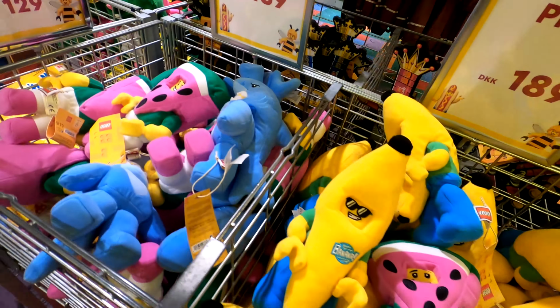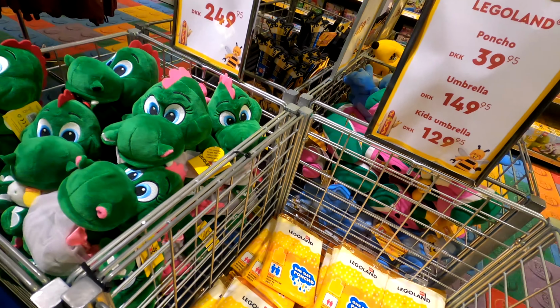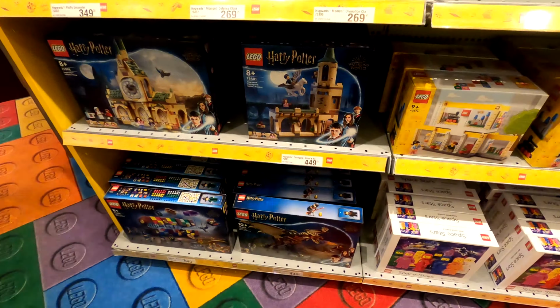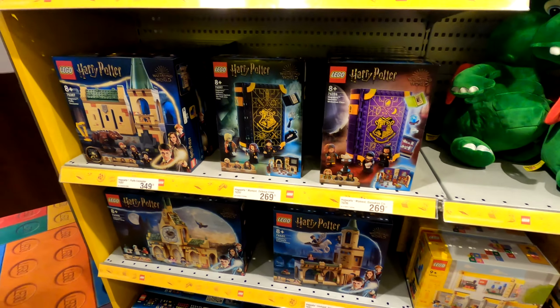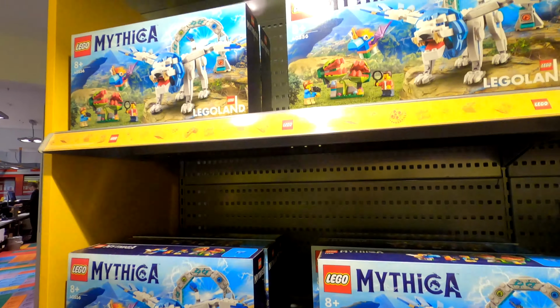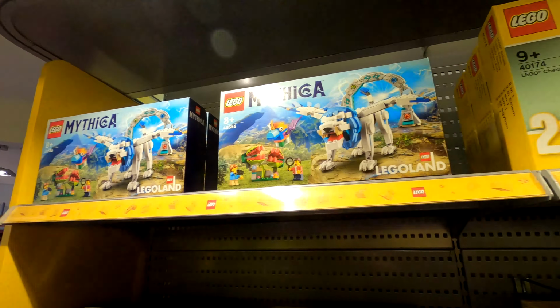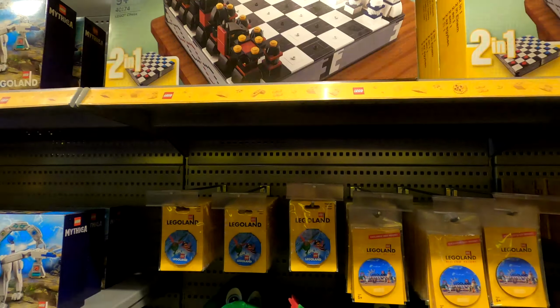And then you've got all of the little sort of teddy pushy bears, I think they're called. Plush, that's the one. And then again, you've got all of the different ponchos, umbrellas, anything and everything that you would need or anything that you've forgotten. And then we loop it around into the Harry Potter bits and pieces. So you can see they've got all of the different books coming into the exclusive. So there's your Mythica, and then I think we'll come up and have a look round of all of the other exclusive sets that they got on offer.